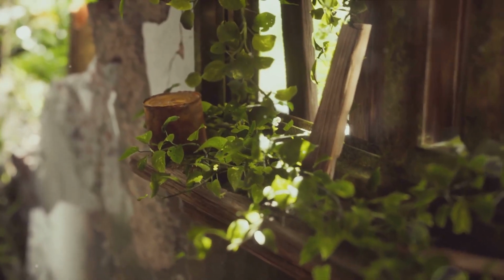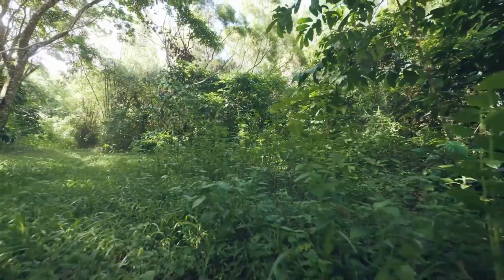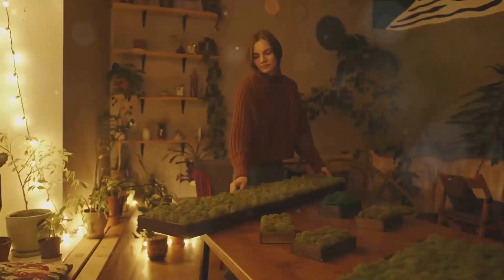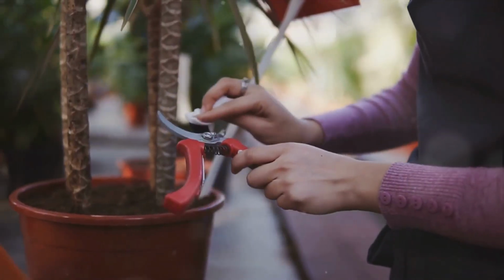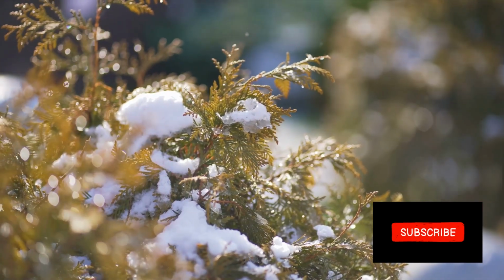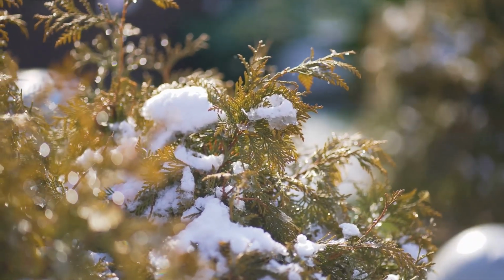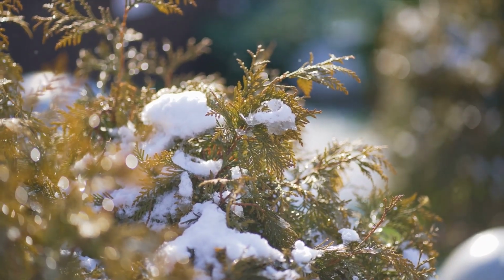Fast forward a few weeks and you're tripping over trailing vines, ducking under leafy tendrils, and your cozy corner has turned into a jungle. You see, fast-growing plants like the golden pothos or the spider plant are fantastic in the right space. They fill up areas quickly, adding a lush, vibrant feel. But in a small room, they can take over faster than you can say pruning shears. These plants are like the botanical equivalent of a snowball rolling downhill, gathering momentum and size with each passing day.